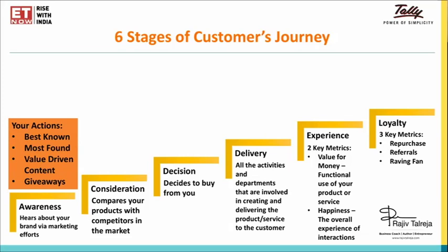Is this making sense? That's when you move the customer from an awareness stage to a consideration stage, because now they're thinking, hey, I'm seeing this brand again and again, or I'm seeing this product again and again, or I'm hearing a lot about it. They're creating a lot of content. I'm watching their content as well. This is making so much sense. So from awareness, you move them to consideration.